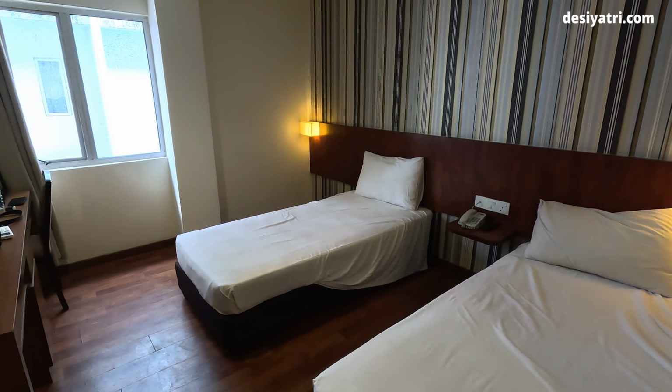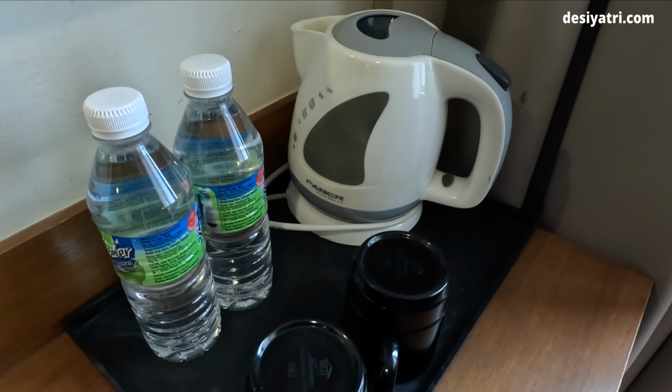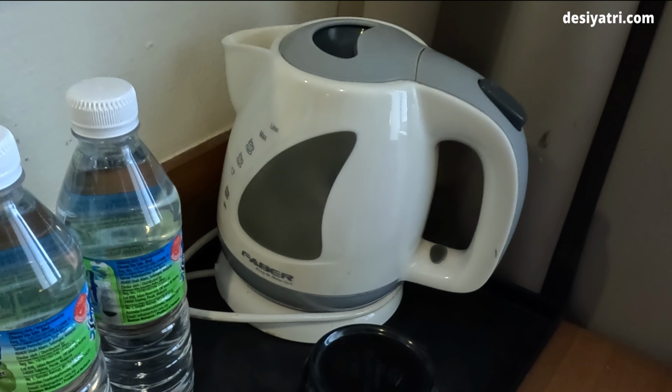My booking was for stay only, and there is no restaurant in the hotel. However, I still got 2 water bottles a day, and they provided some tea-coffee supplies on request. There was an electric kettle in the room, which I could use for making my beverage.